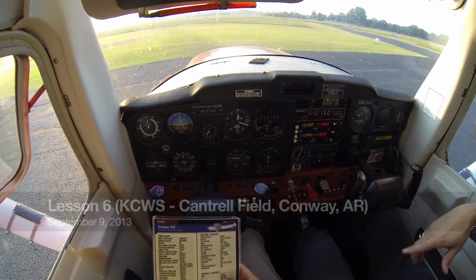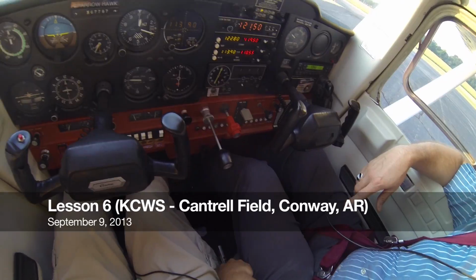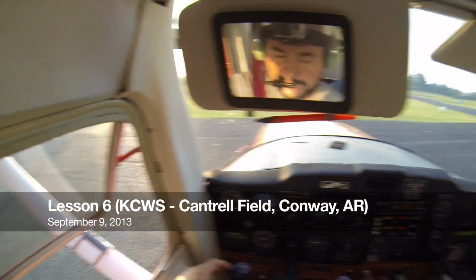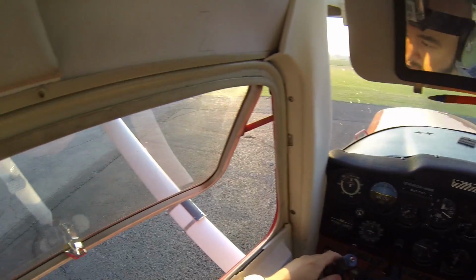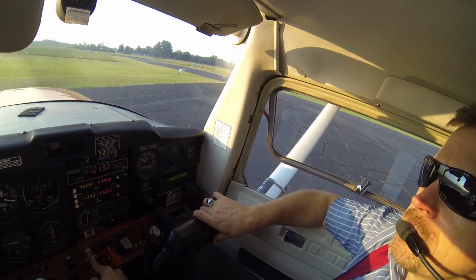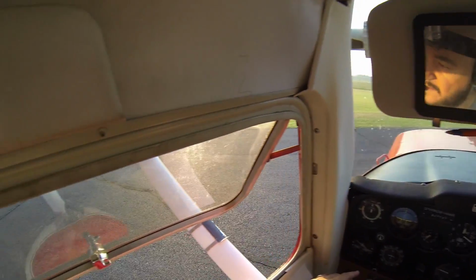I'm out at 67? Yep. We're normal. All right, I'm ready if you are. Let's do it. I'll make the radio call. Yep. You want to look for traffic as we're taxiing out to the runway. Runway traffic, Cessna 67787 is taxiing out to departure runway 8.